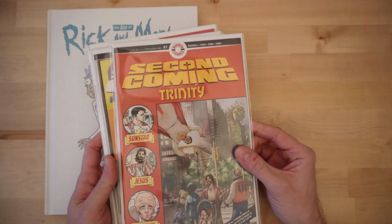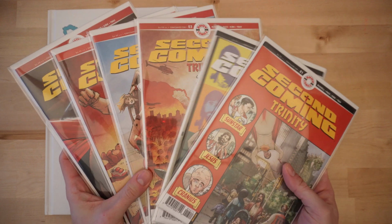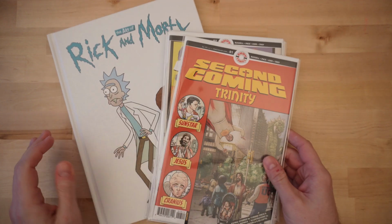Then we have the complete Second Coming Trinity from Mark Russell. This is issues 1 through 6 in floppies. Great volume right here. If you haven't read Second Coming, it's an amazing series. Highly recommend checking that out. But this is bundle number 2.